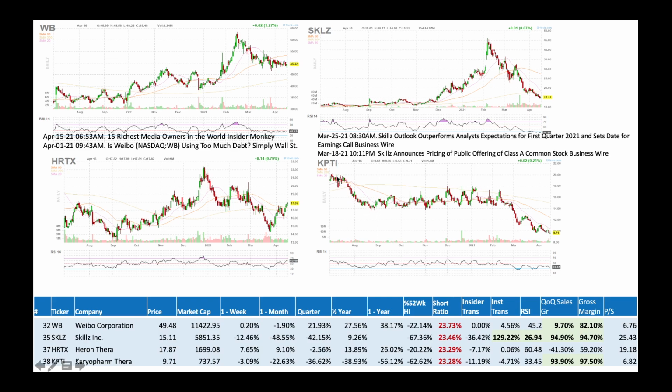Next is KPTI, Karyopharm Therapeutics, and this is a series of lower lows for the most part here. As you can see here, it was in a consolidation range for a while. There's nice quarter-over-quarter sales, nice gross margin. Looks like institutions and insiders are passively, slowly selling a little bit, but not too much. They're down for the year, down for half year, down for the quarter. Probably now they might consolidate. I would buy a little bit, watch out for any uptick, and then add more.